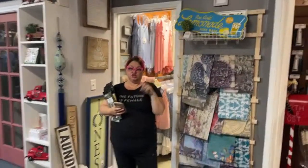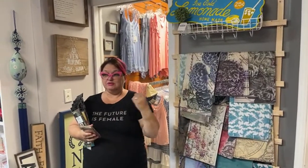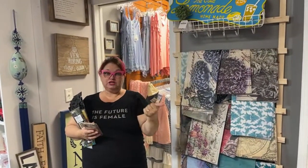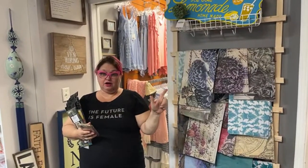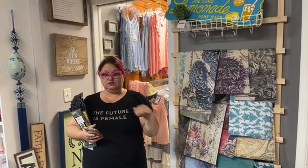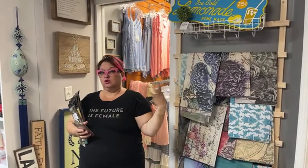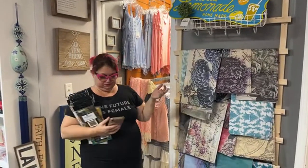And then we also carry chalk paste by Prima, which is different. It will still wipe away, but it'll harden and it can be sealed and doesn't smudge. So the Chalk Couture and the Maker Studio, if you try to use a sealer over it, they'll smudge, so you have to use a spray sealer. The chalk paste, you do not have to use a spray sealer. You can use wax or top coat.